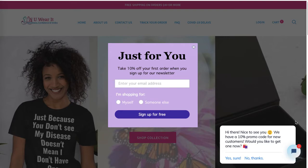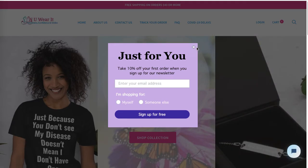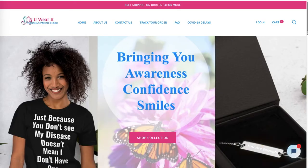newwearit.com. I'm going to close this window, okay, and I'm going to close this as well.